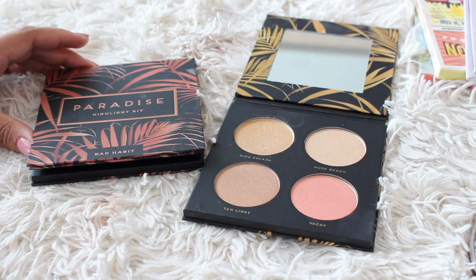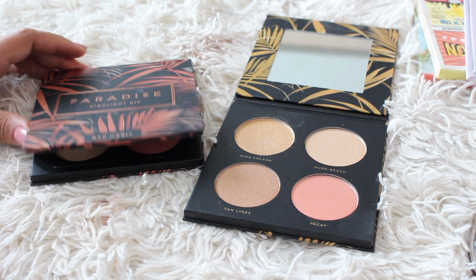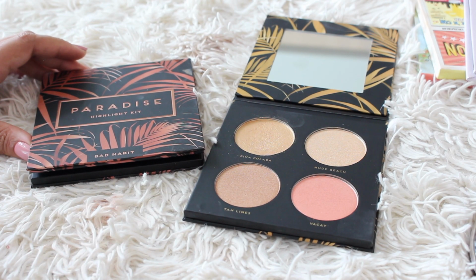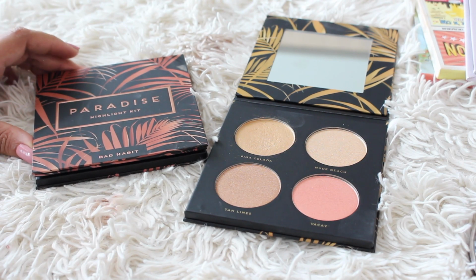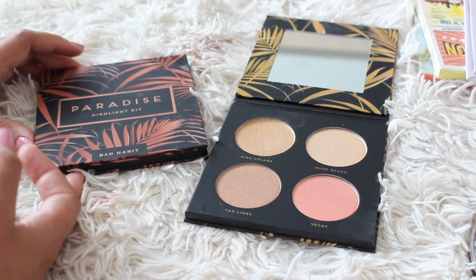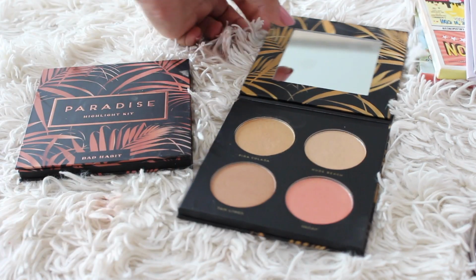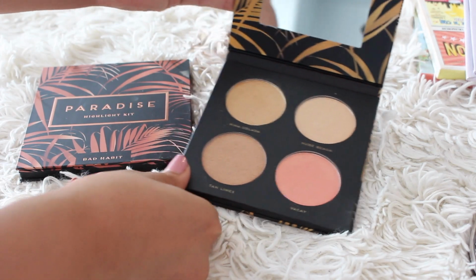So I have 2 palettes here. These are from Bad Habit, which is available on the Shop Hush website. I did a video on them when I ordered from them last year, which I'll link to down below, but apparently they're not shipping to Canada anymore for the time being, which is really annoying. But these are 2 of their highlighter palettes. This is Paradise, this is Oasis. I'm going to keep Oasis.